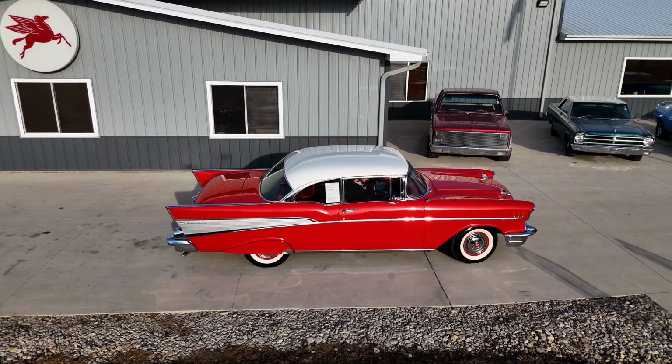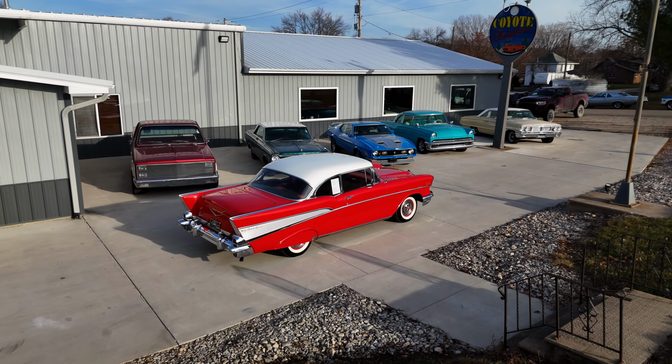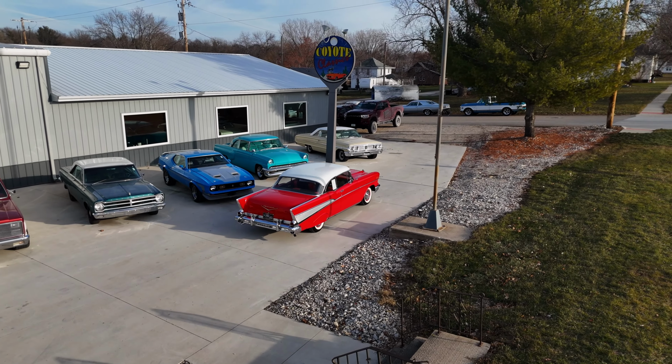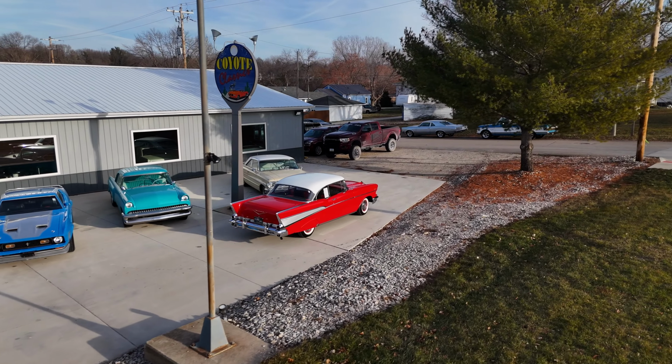But our driver said we went to get it, man, the tranny's slipping. And I said, well, we already bought it. Bring it back here and we'll check the fluid. Well, we checked the fluid and it was full and it's still slipping. So we're going to pull the tranny after this video, send it to AMCO Transmissions and get it checked out and fixed.